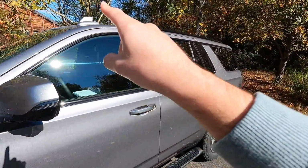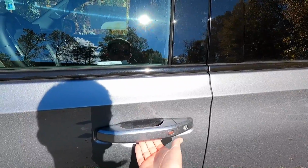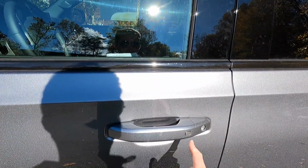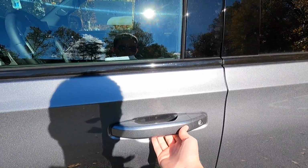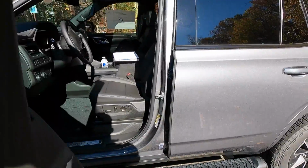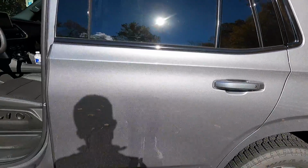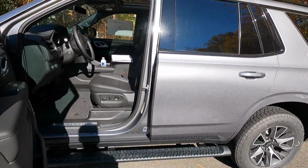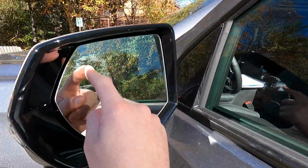You get your shark fin right up there, and obviously 2022 vehicle, so you do have keyless access. All you got to do, have your key in your pocket, and if the vehicle is locked like it is right now, all you got to do is push this button right there, and it opens up. And that button is on all 4 doors, so you can unlock the vehicle with the key in your pocket from all 4 doors.